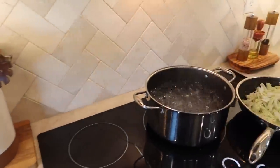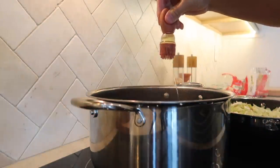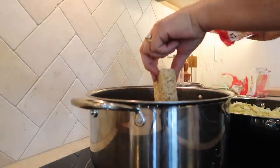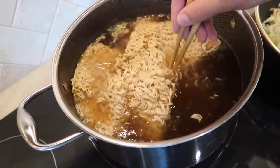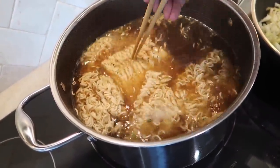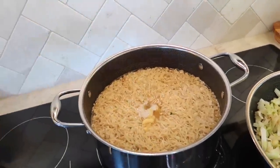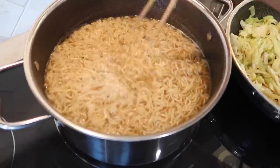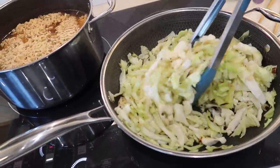And then once the water is boiling, you're going to add in your noodles, the flavor packets, 1 tablespoon of oil. And then I did forget to show you guys this, but I do also love to add in fresh ginger or the pre-minced ginger like this. And it will just add such an amazing element of flavor to this. So you're just going to cook the noodles until they're soft and cook the cabbage until it's softened down as well.